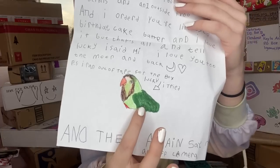Lucky just said thank you. I don't know if you guys could hear her, but she said thank you. Aw, that's so sweet. And then she actually drew a picture of Miss Lucky's stars, which is amazing. I love you to the moon and back too. Thank you so, so, so much for this incredible package. I loved everything. And my favorite part of your package was probably the little bear with the birthday hat. That was adorable.